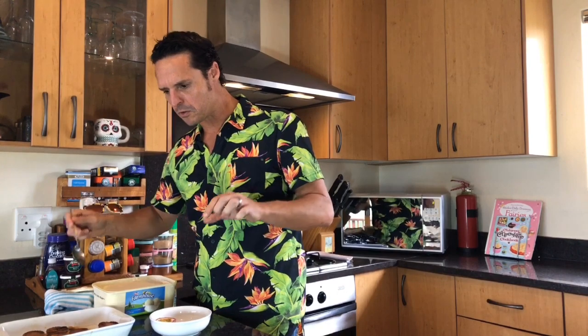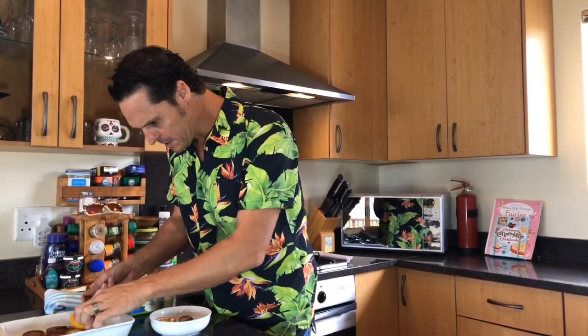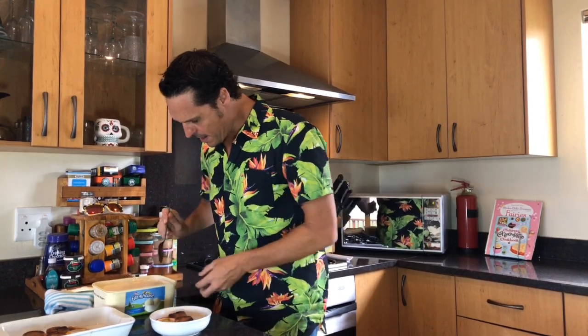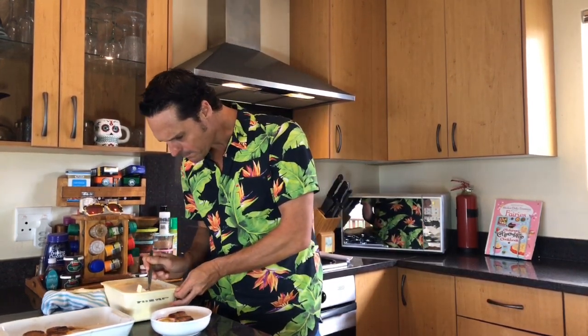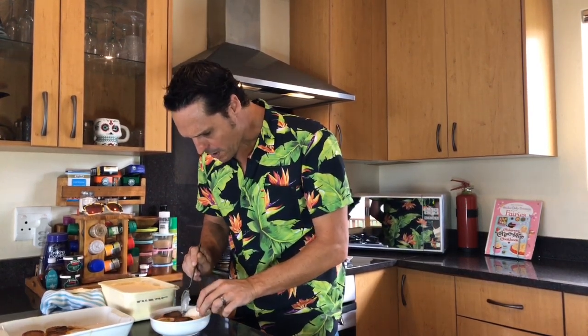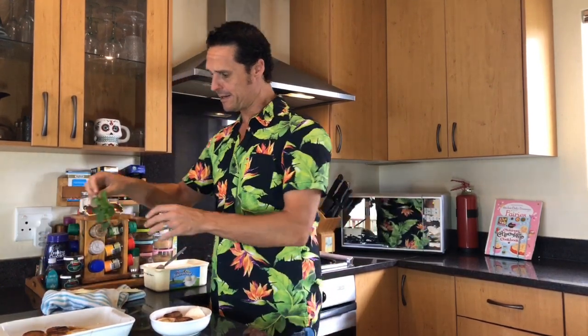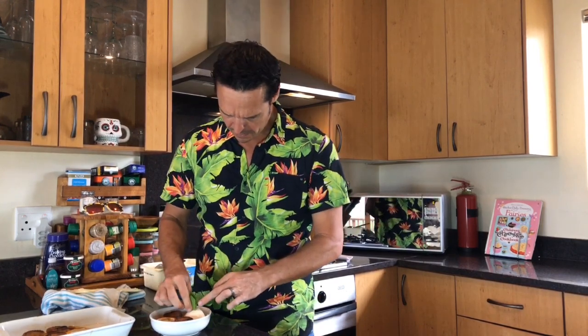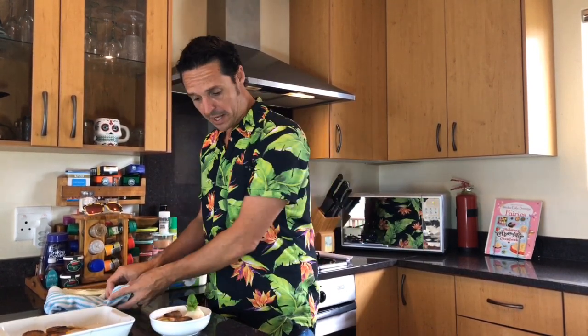If I can remember which one's the boozy, yeah, we've got those two which are boozy ones. There's a boozy one. And the reason why it's always good to go with some ice cream is you just get that contrast of hot and cold. And I'll add some mint. Okay. And the reason why I'm adding mint is purely because it looks good.